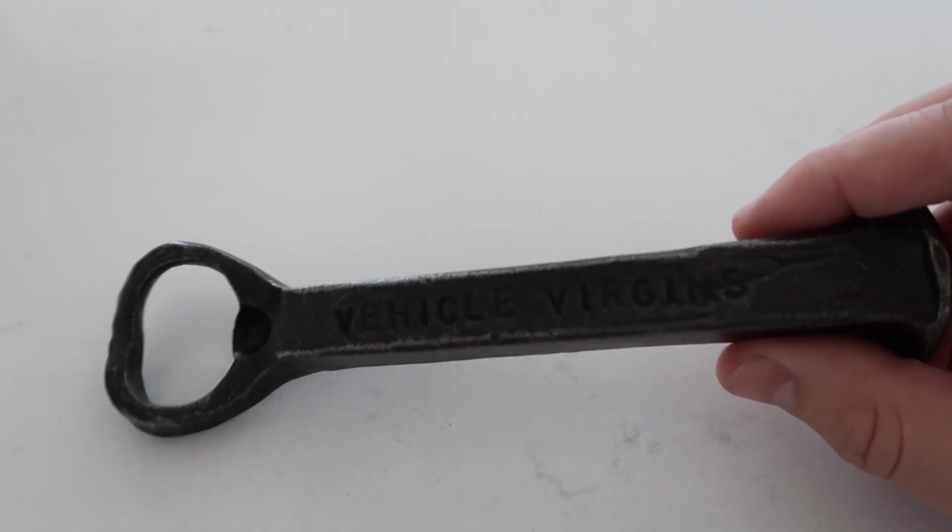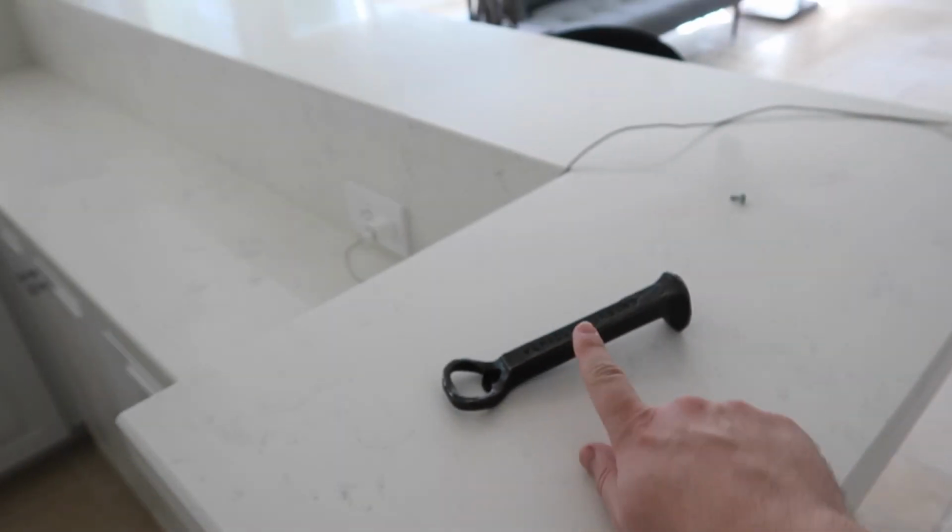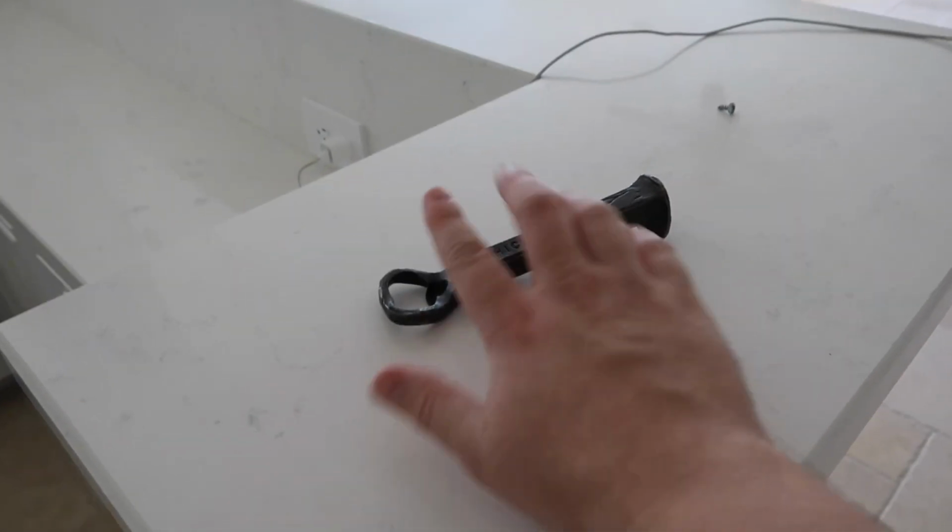This is super cool. The Western Express Rally gave me this. It's a bottle opener that says Vehicle Virgins on it. I actually also have a Stradman one, because Stradman was supposed to come, but I don't think he drinks, so. Stradman, you can use it for opening sodas and stuff, you know? I don't even know if he drinks sodas either.